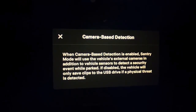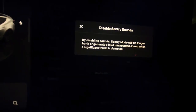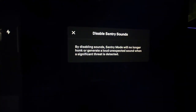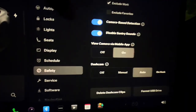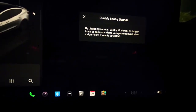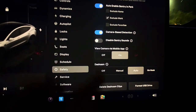So basically, if somebody comes by, my car will automatically record you. As soon as somebody tries to break in, my car will automatically have an alarm go off. So basically, that's what all that is saying. I'm trying to make sure that everything is good when I walk away from my car. And if somebody does mess with my car, it's all on camera.